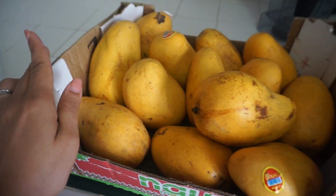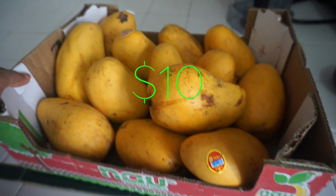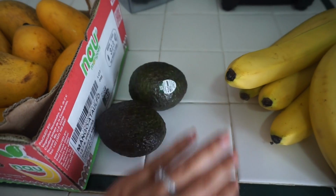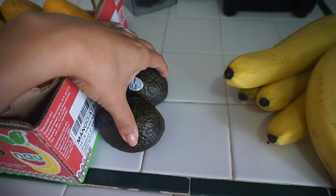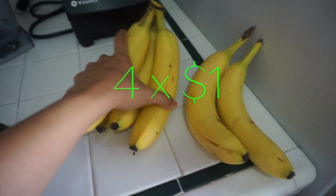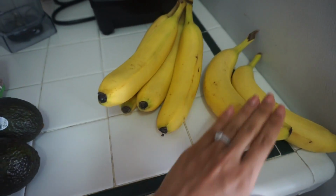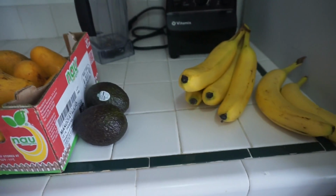This was about $10 for the box. Then we got some avocados, which were 2 for $5. Avocados are usually way more expensive than everything else, so I usually tend to get them 2 at a time so that they don't go bad on me. And then I got all of these bananas, they were 4 for $1. So I got all of these for $1, and then he gave me 2 extra bananas because I just bought a lot of fruit from him.